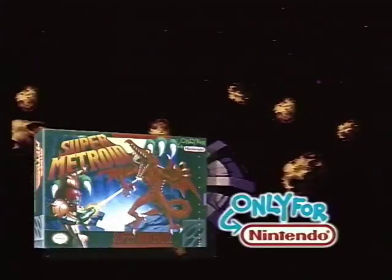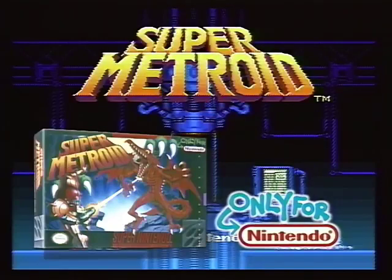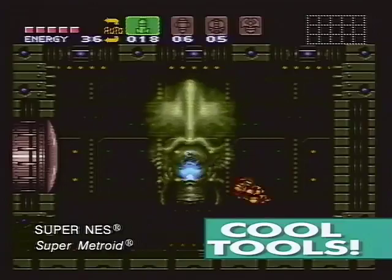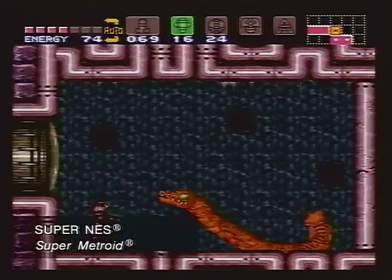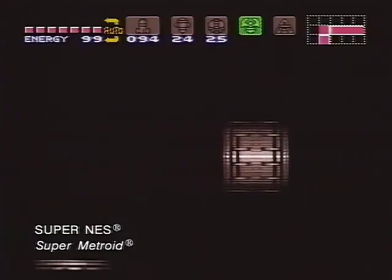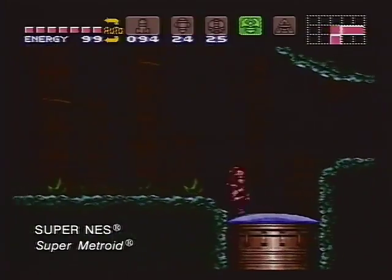Samus is back in Super Metroid for your Super NES. As space bounty hunter Samus, you use unbelievable tools to hunt the space pirates on planet Zebes, where you encounter some of the most vile enemies ever. By securing incredible weapons and special powers along the way, Samus becomes almost invincible.